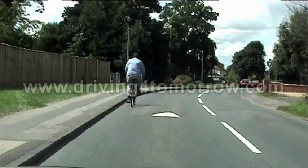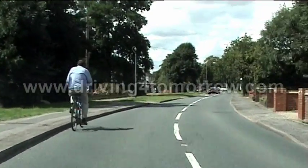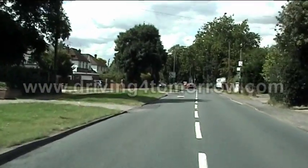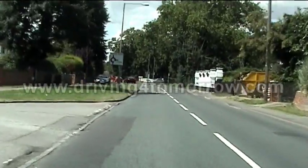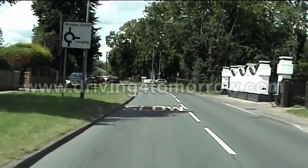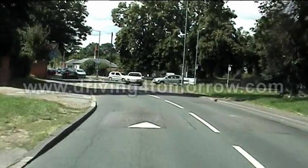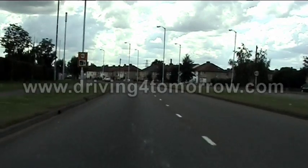Right, we're approaching a bike rider here, not a cyclist, he's a bike rider. So mirror, just give him a bit of space. There is a difference between a bike rider and a cyclist. A cyclist is one who's got all the equipment, got a good deal of road safety awareness, whereas I'm very suspicious of bike riders. Brake lights ahead, so we may have another set of lights.